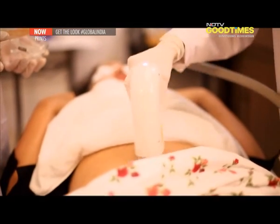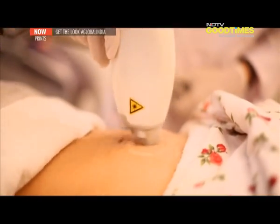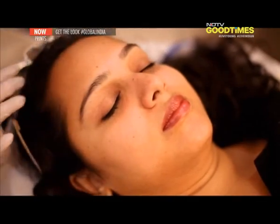That's it. Simple, quick, takes no more than an hour for the tummy, and you're out and your skin looks nice, smooth, and hairless.